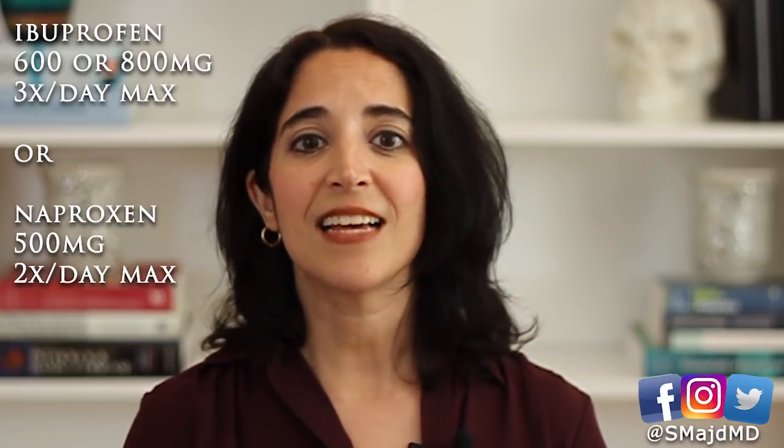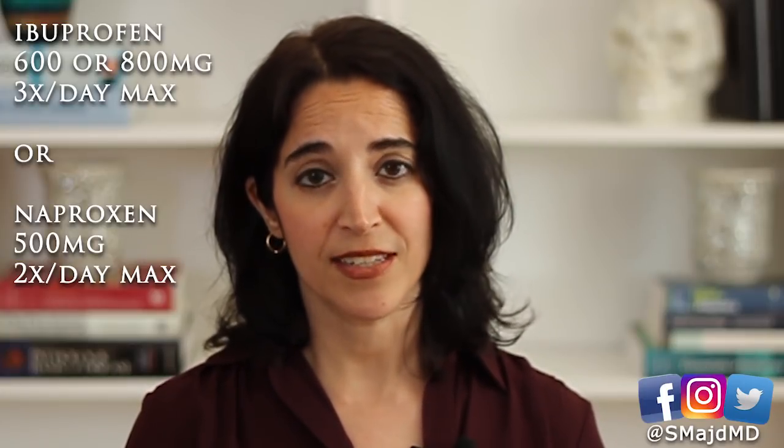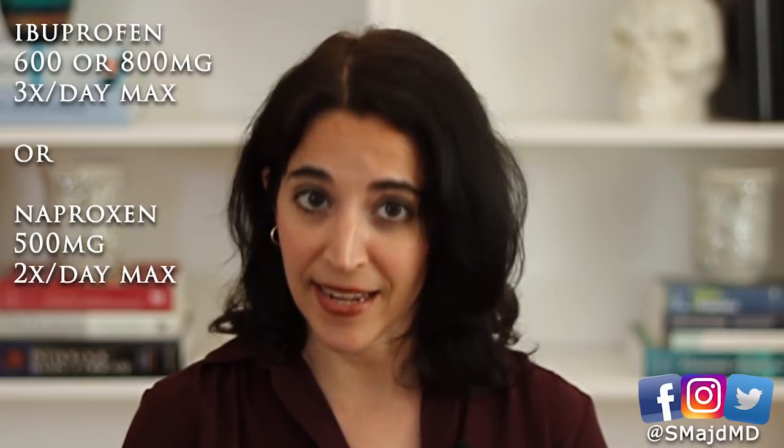Note that excessive use of this group of drugs can also cause rebound headaches. When the medication wears off, the headaches actually come back. So try not to take it more than twice a week. Not everyone can take this group of drugs also, so always clear it with your doctor first.